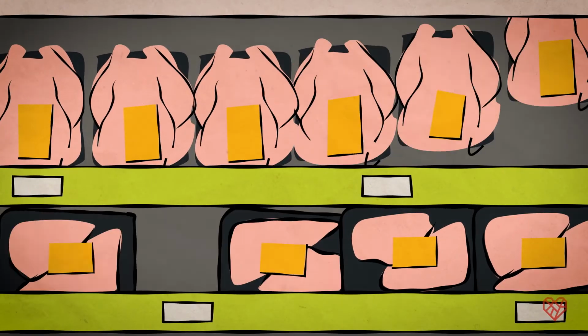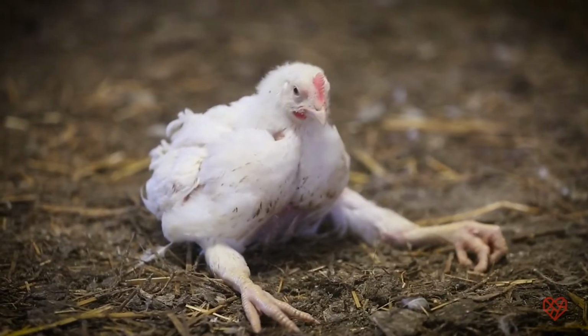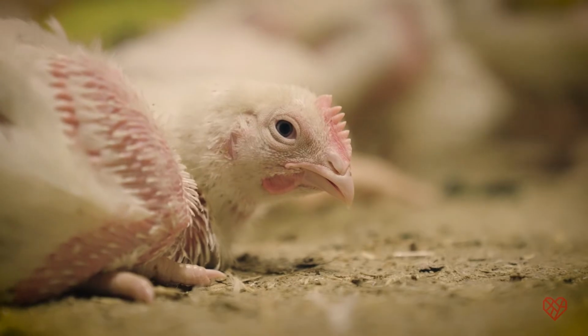You may have heard chicken on supermarket shelves being referred to as Frankenchicken. But what are Frankenchickens? Where did they come from? What do they look like? And are they even legal? Frankenchickens are extremely large chickens who have been bred to grow unnaturally fast.